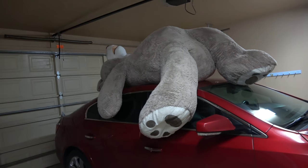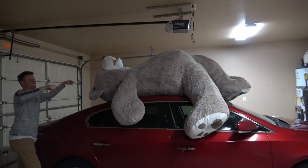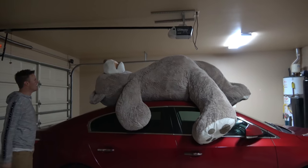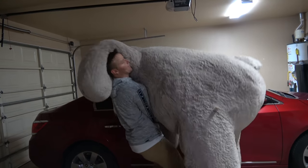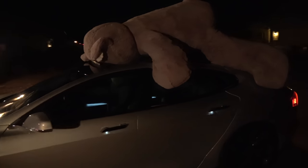Look how big that is. I wanna bungee it on the top and just drive around town. Oh. I got you, buddy. This is the best I could do for transporting at short distances. I'll just hold his nose while I'm driving.